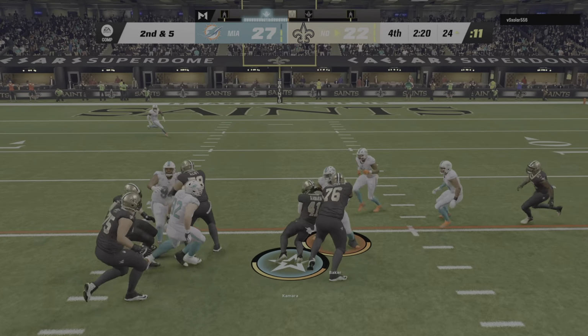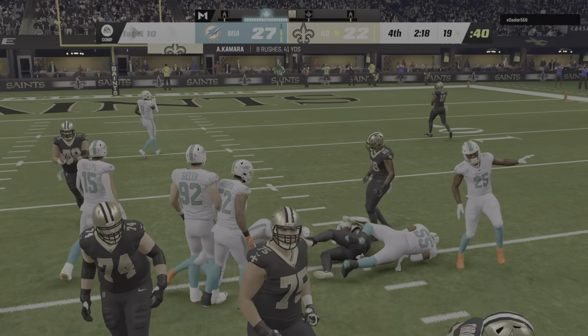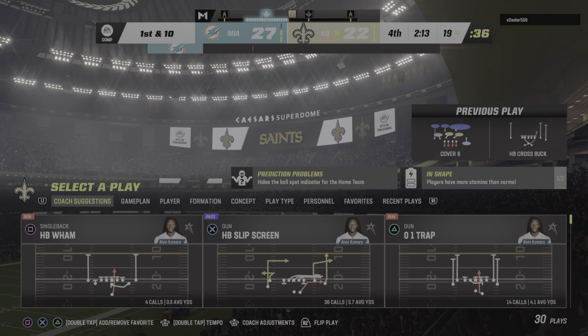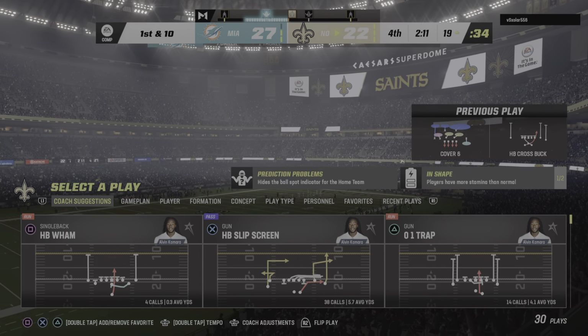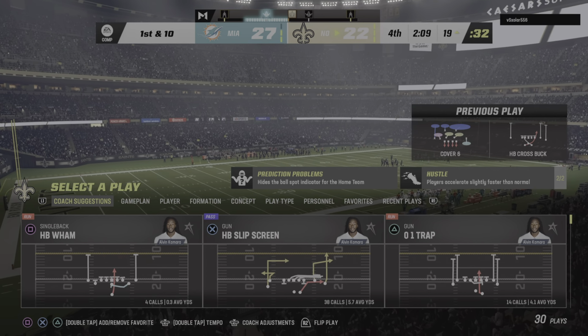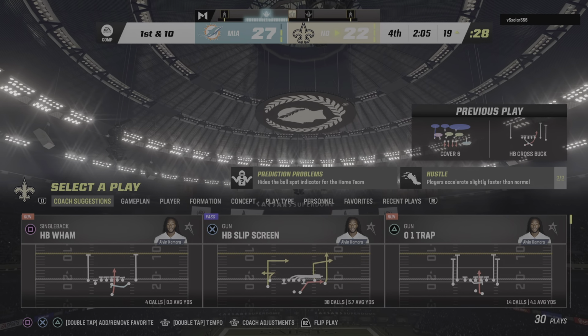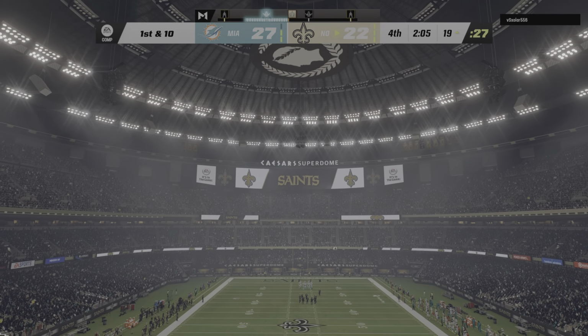They'll run out of the gun with Kamara. And he'll be brought down inside the 20 at the 19. A gain of 5, good enough for the first down. Well, that was a unit that understood exactly where the first down marker was, handed it to their guy who could run it, created some space, and he got there.